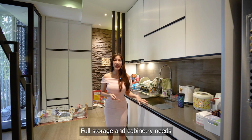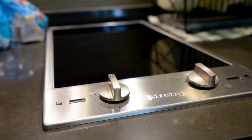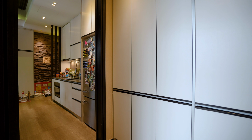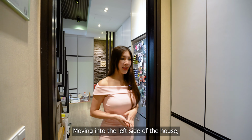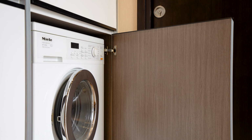Full storage and cabinetry needs on the left here, and also the induction cooker makes it very convenient for your light cooking as well. Moving into the left side of the house, you have ample storage space right over here, and also the washer and dryer which is already concealed.